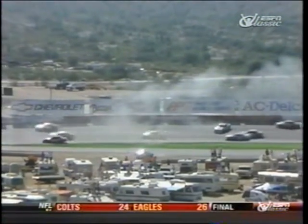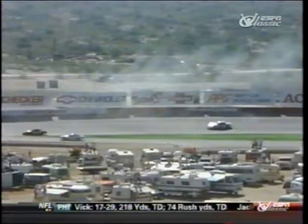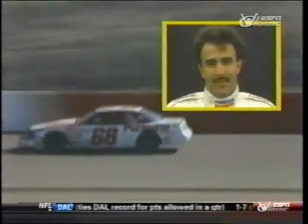Here we got a spin down in turn 1. Car sideways in turn number 1. Another car spins behind, so 2 are involved in this. We'll try to get the numbers for you just as quickly as possible. One car is to the inside of the track, and the other one is in the middle of the racetrack. I believe that both of them are going to be able to keep going. Derry Cope is one of them involved in the number 68 car. And Jimmy Means, I believe, was the other one that got sideways and spun to the inside of the racetrack. Both are under their own power right now.